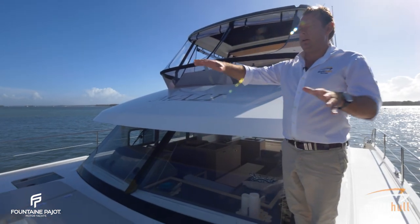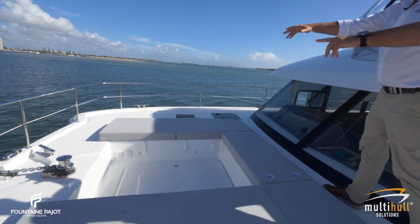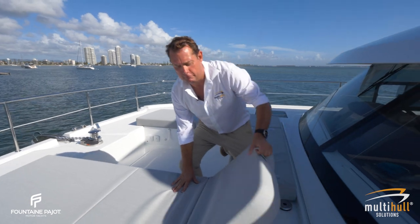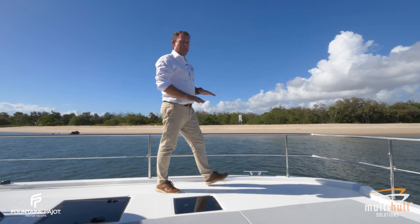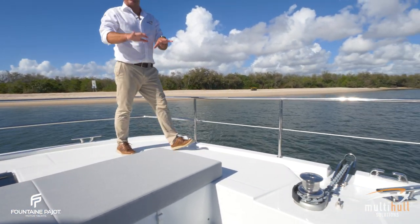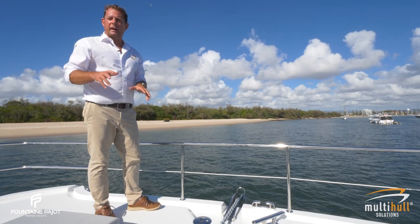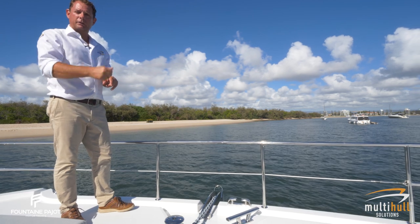On the foredeck here, we have 8 square meters of space with this lovely C-shaped lounge, so 2 full-length sunbeds with reclining backrests. What I like about this foredeck area is it's very safe. You've got this hard railing all the way around, great for when the kids are up here, and also fantastic when anchoring. There's 3 positions you can anchor the boat from: each of the lower and upper helm, or down here directly on the foredeck.